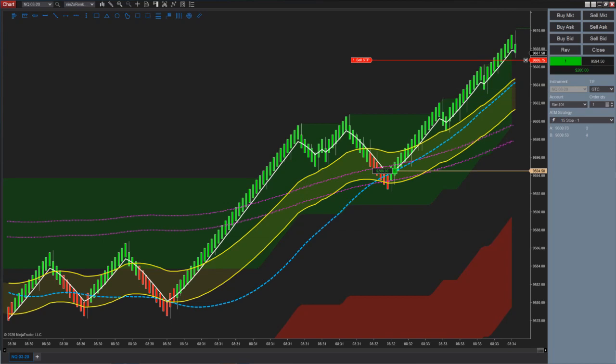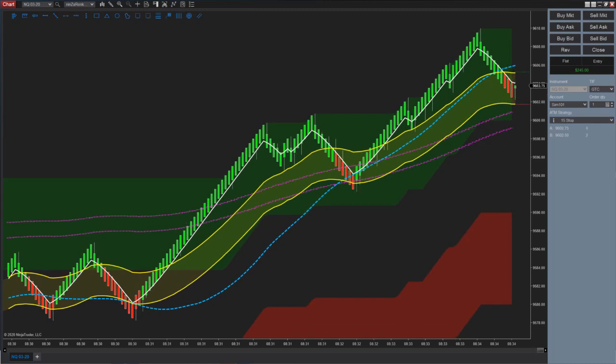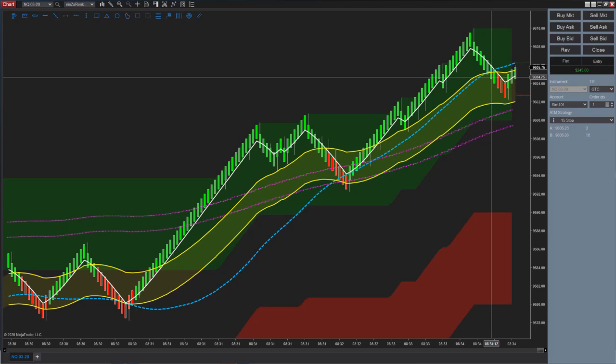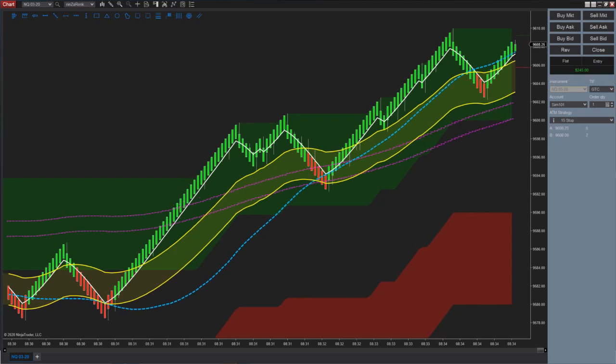This is only one contract. If it throws us out, that's 48, 49 ticks, which is great. That was a great trade. You're talking only about 4 minutes of trading, and we already have 49 ticks.